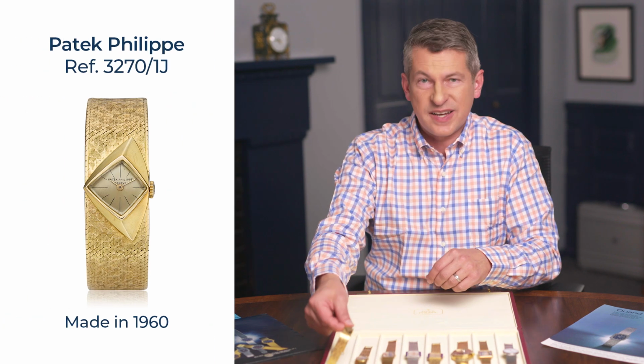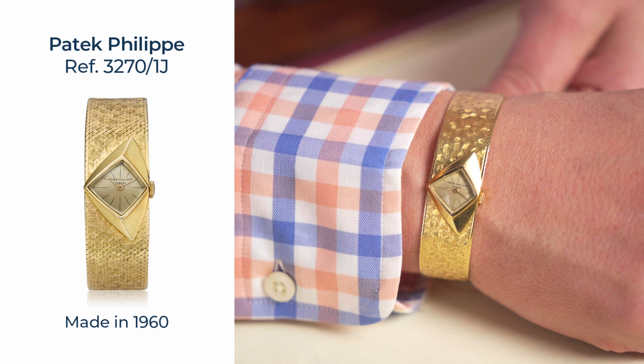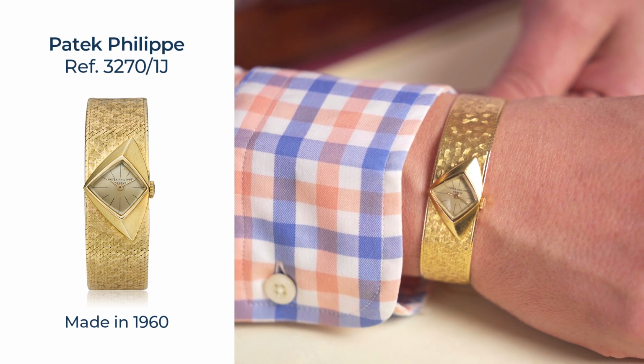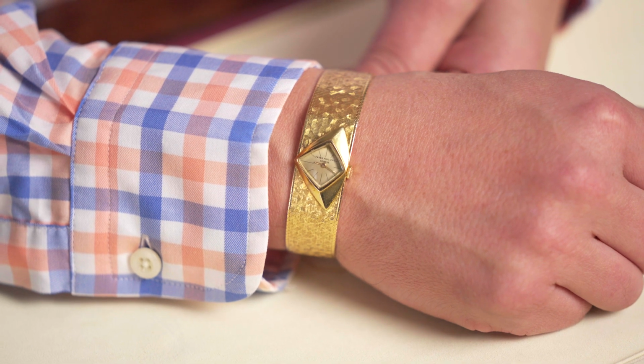And this is when the trend of mesh bracelets was just starting to take off. Watches were getting thinner. There was a more modern aesthetic, and design was paramount to sell ladies' timepieces. And this particular mesh bracelet watch, I think, is just a trophy of the era.